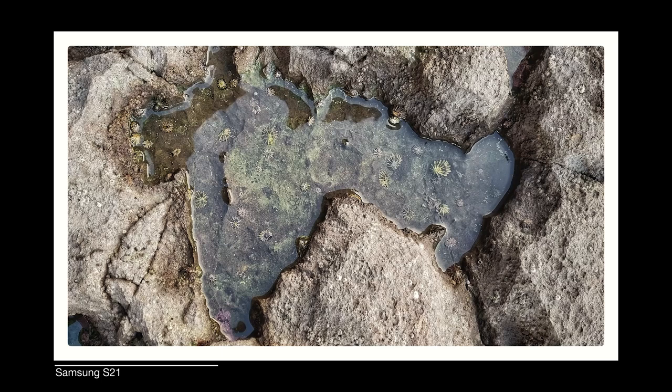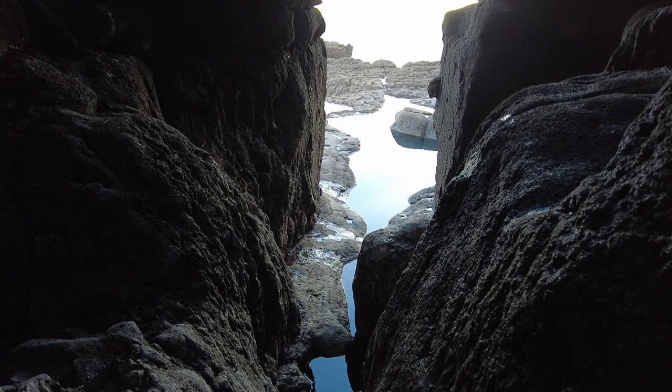Guess where I am? I've come inside a cave. I'm inside a cave. Absolutely wicked. Let me show you this. This is so cool. I love stuff like that.